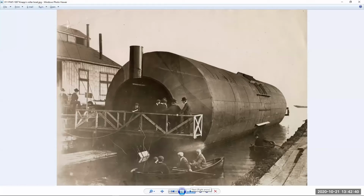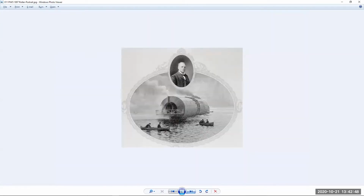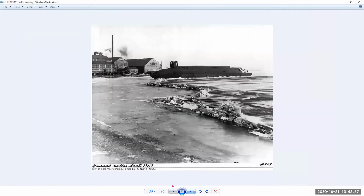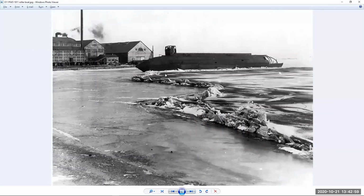This was a vanity project of insanity, I think. Vanity or insanity, I'm not sure which. This thing was supposed to roll along on its side, steam powered, kind of like, I don't know, a toilet paper roll floating in the water. It had a bad end.